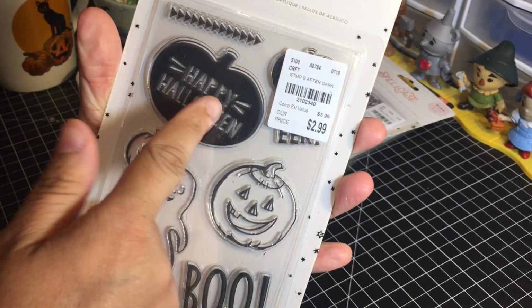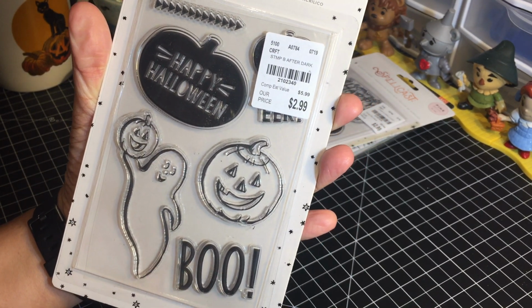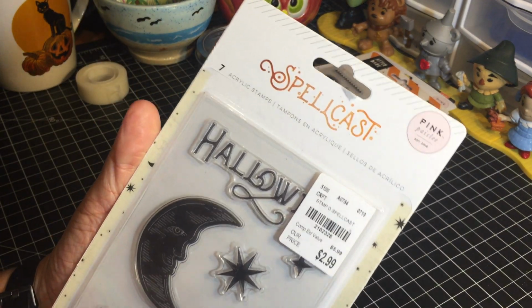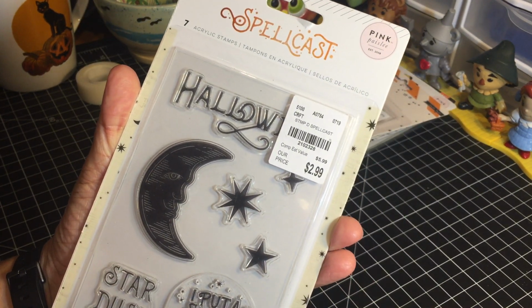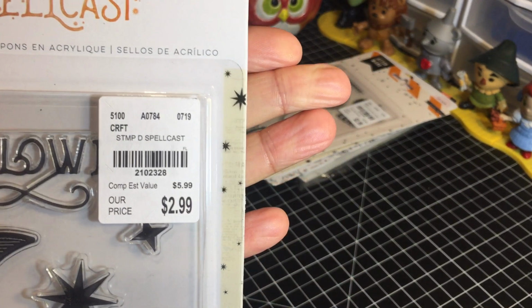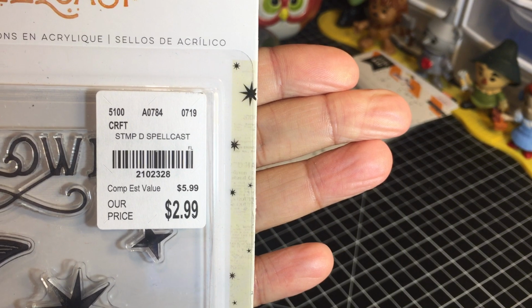There you go. But I love the ghost. I love the pumpkin. Love the boo. Really cute. Here's another one by Spellcast with the moon and the stars. I Put a Spell on You, Stardust, Halloween. And I love the font of the Halloween. Really cute.